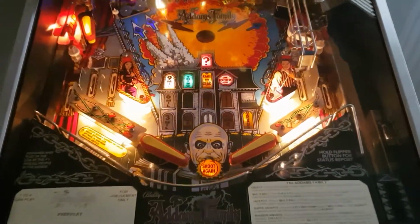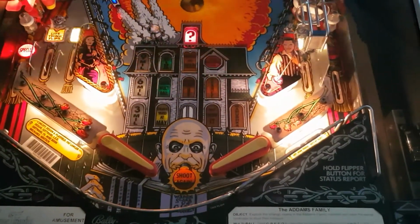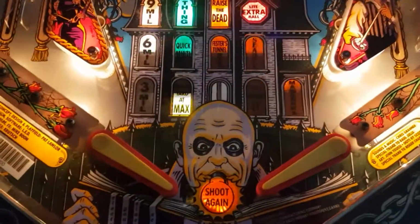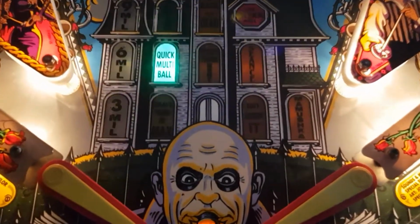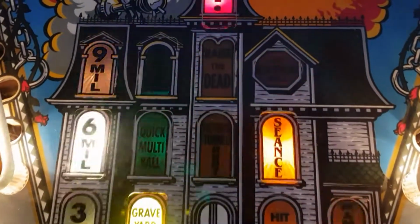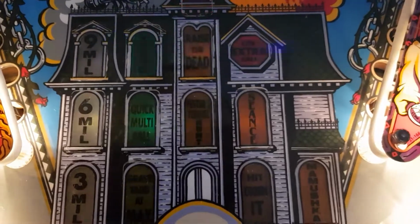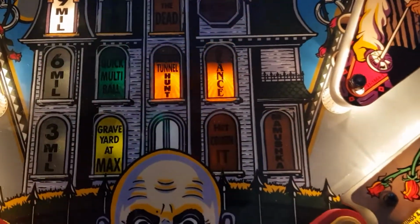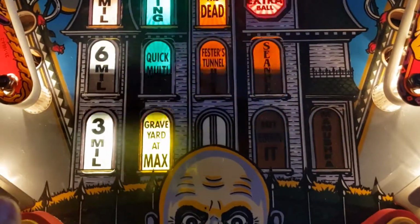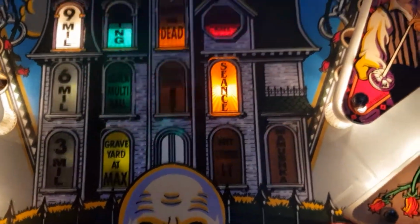So yeah, all LED. Now, it's in pretty good condition, this machine. It's not perfect by any means. On Addams Family, as a lot of you will know, you get a lot of wear around the mansion, and this one's not too bad. I'm just trying to hold the camera as steady as possible. It's probably quite hard to see on the camera, but just above the 3 million, you can see a little bit, and the graveyard at max. There's a little bit of wear, and on this outlane here, there's some as well.